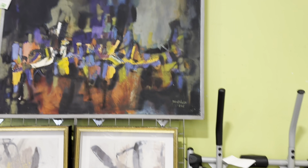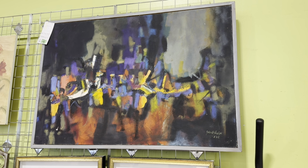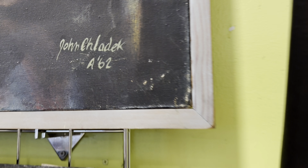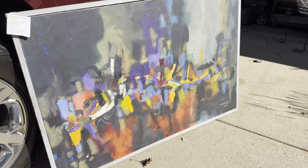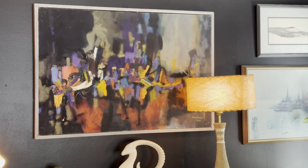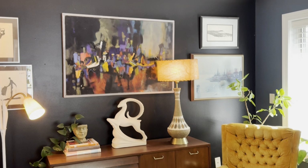It appears to be an original signed painting from 1962 for just $10. I think it's a local artist, but I love it mostly for its colors. I would guess this might resell for around $200 to $300 in this area, but for now, I think I'll keep this one.